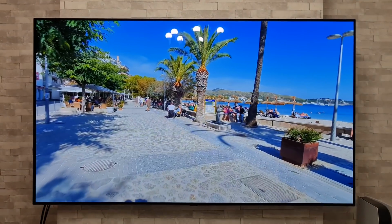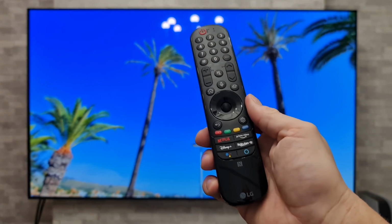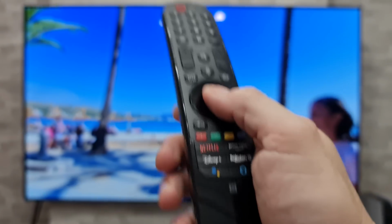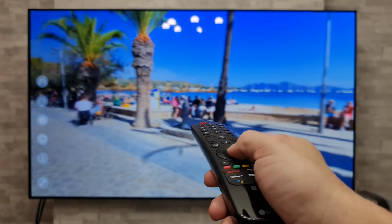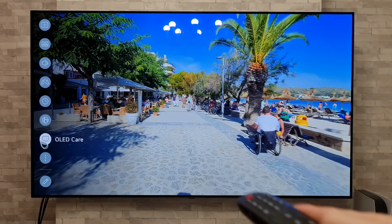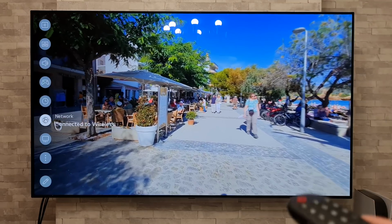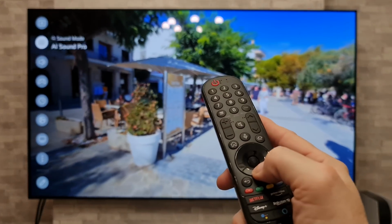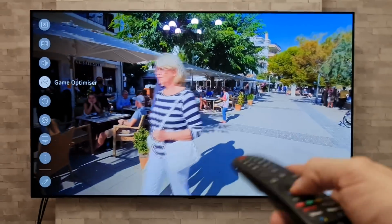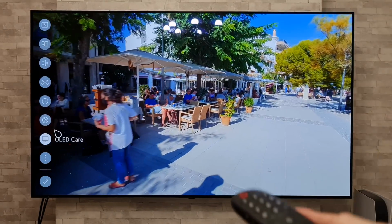Moving along now then, and the next best thing is the Magic Remote. Not only does it have these very handy shortcuts on it, but the best thing is the magic pointer. So just take a look at that. We can just point the remote wherever we want on the screen and select stuff. So gone are the days when you've got to use the directional buttons, which you can do if you so wish. But quick shake and there you go. It's just so much faster.